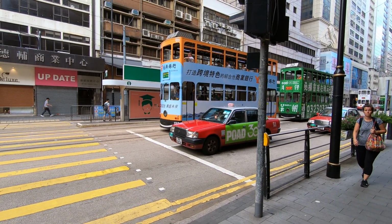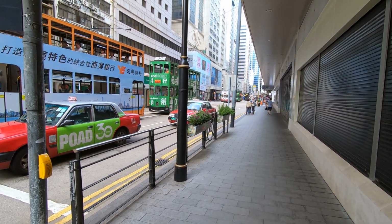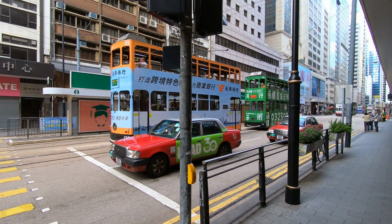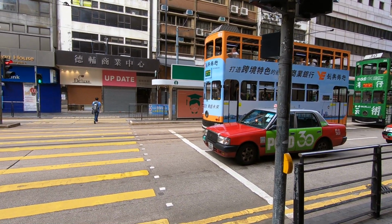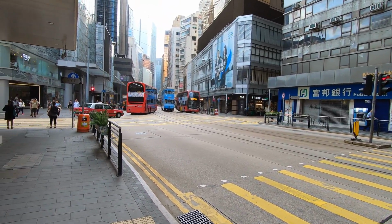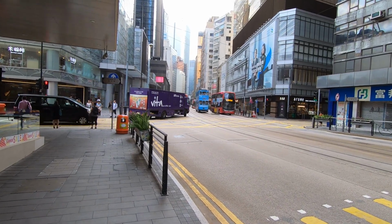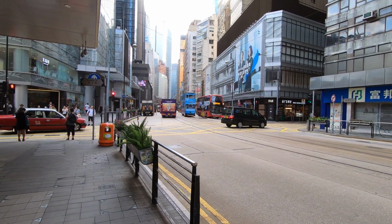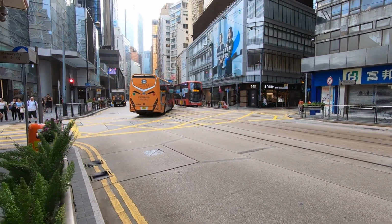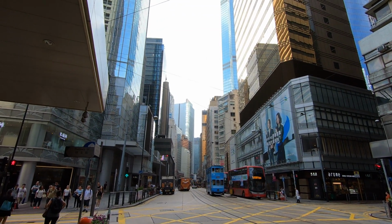This is right next to the water, and you see all these trams going here. This is right in the dead center of the business district. You see these double-decker buses and these double-deck trains going up and down the street. And some of these buildings are pretty tall.